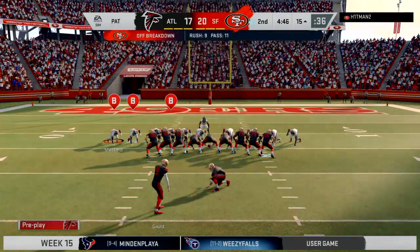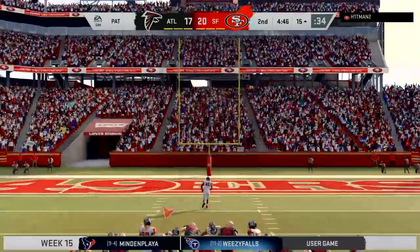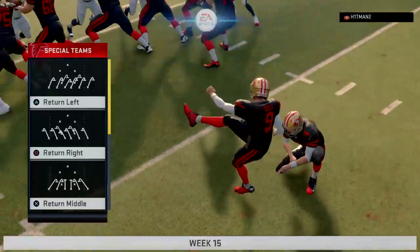They had to go to the monitor, get an extra look. That's what the technology is for. And this touchdown will count. Gould with the extra point, and that will make this a 4-point game.